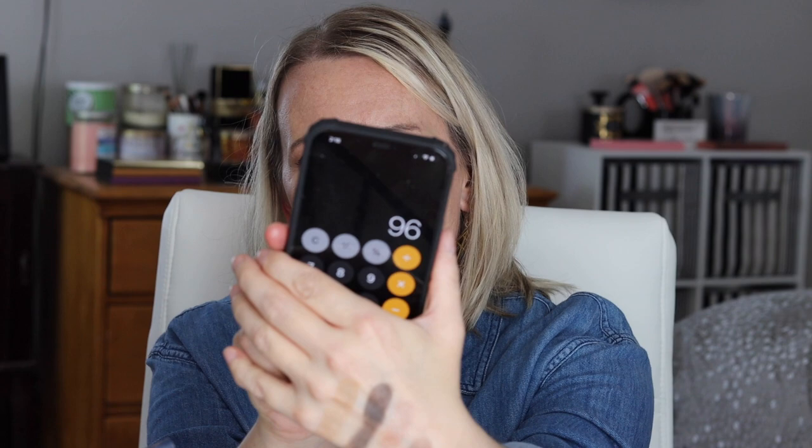I am going to go ahead and at least try to swatch these. I just went left to right, like the ones I told you. And see if I can find a spot here on my arm to show you, not blending into something else.